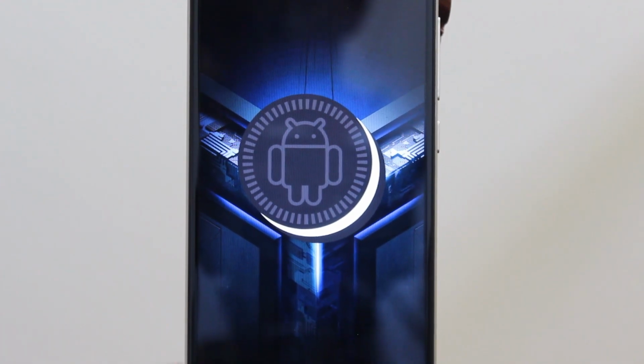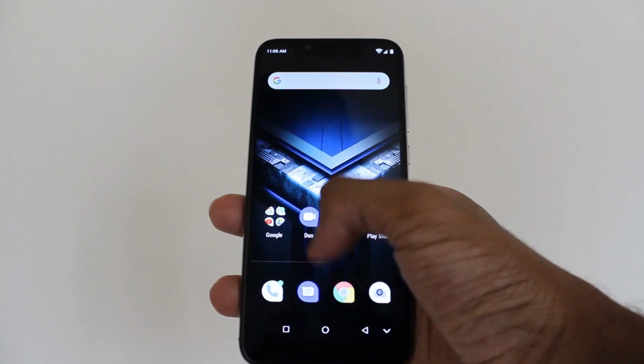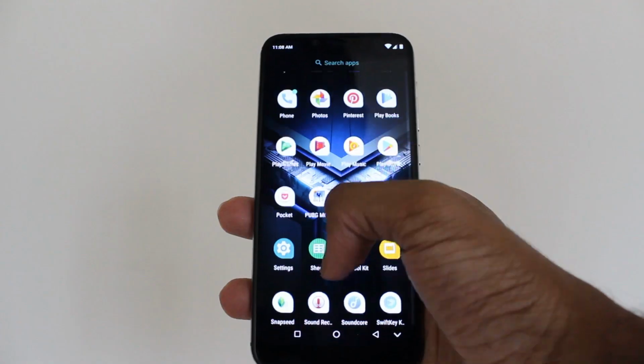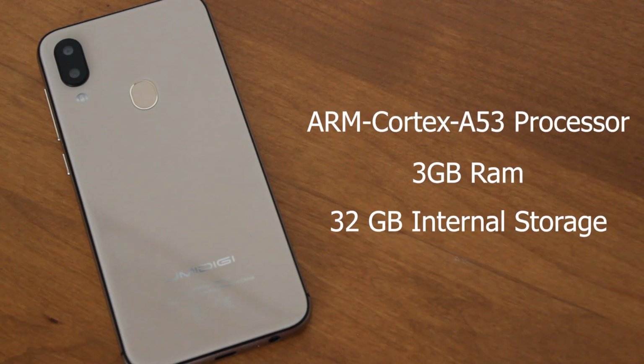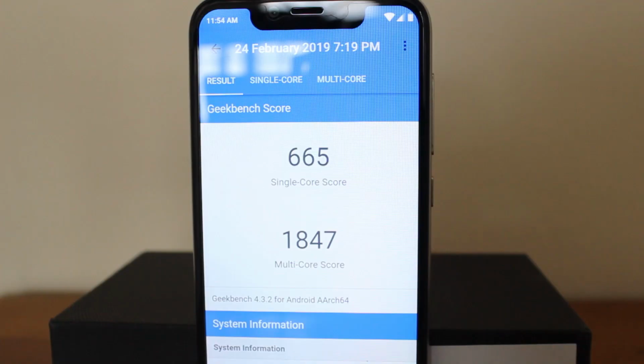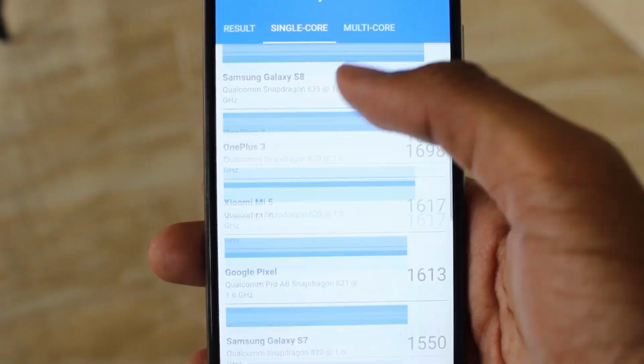For the software, it is running Android 8.1 Oreo. There is hardly any bloatware of any kind, so you can enjoy a stock Android experience. Spec-wise, there's a lot to be desired as you get the ARM Cortex-A53 processor with 3GB of RAM and 32GB of storage. The benchmark scores from Geekbench are pretty low and show that this phone is behind other smartphones from up to 3 years back or more.